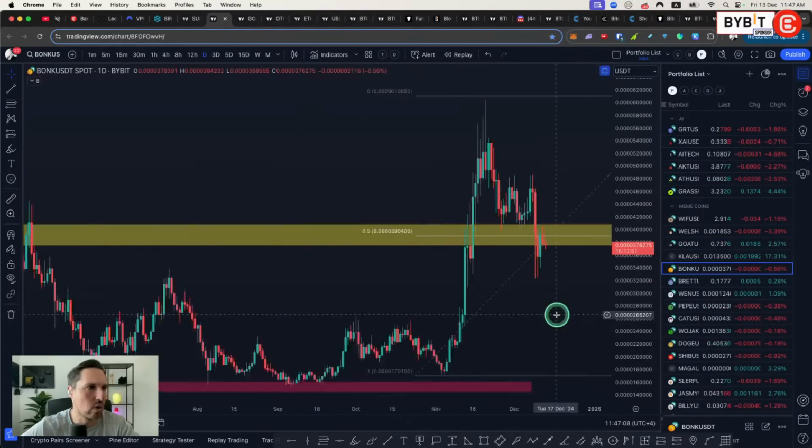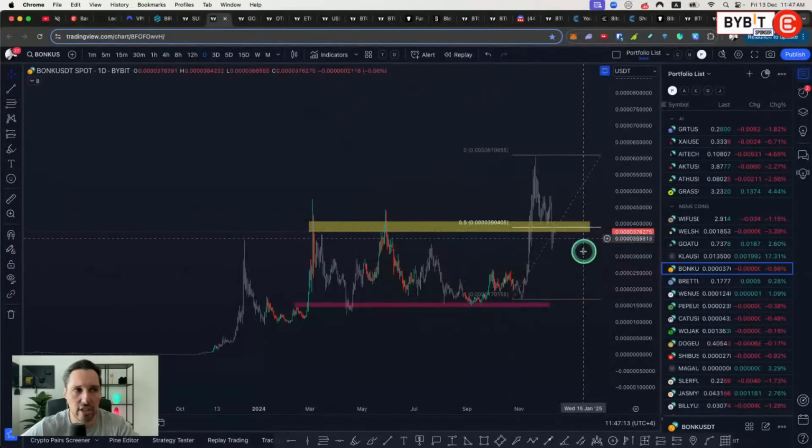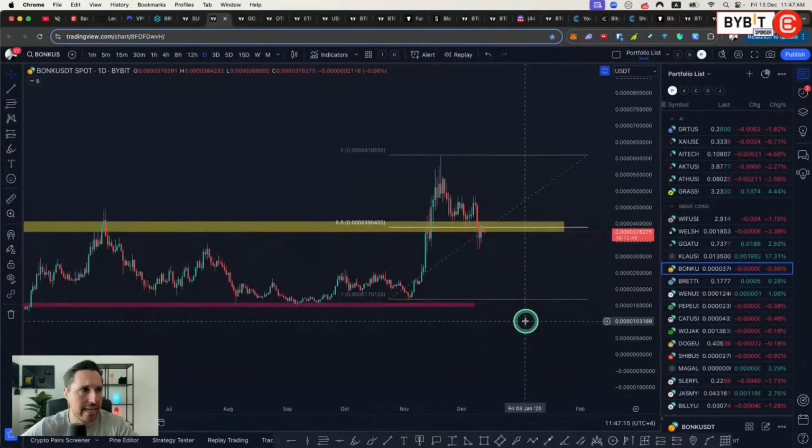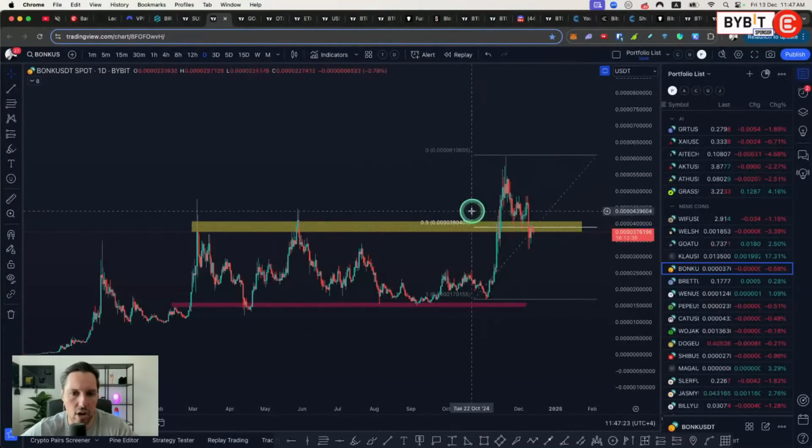You got Bonk as well. Bonk on the daily time frame, losing the range high, right? So very, very key level. This one might need some more time to cool off. It needs to get back above that 50% level as quick as possible, which is the white line, and basically reclaims the top of the yellow. That confirms a little bit of a bear trap.